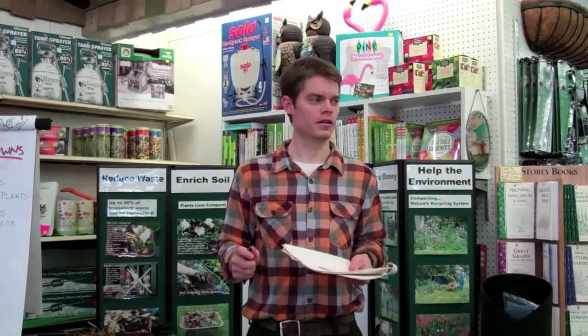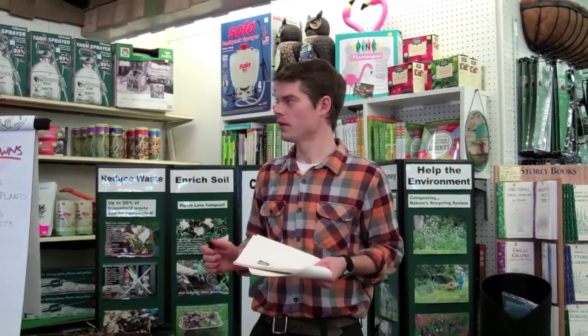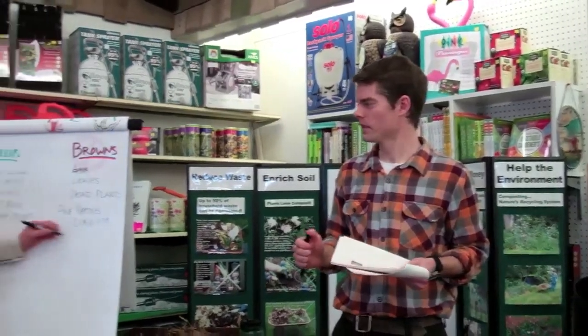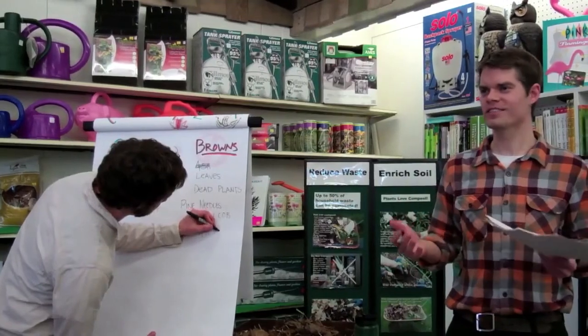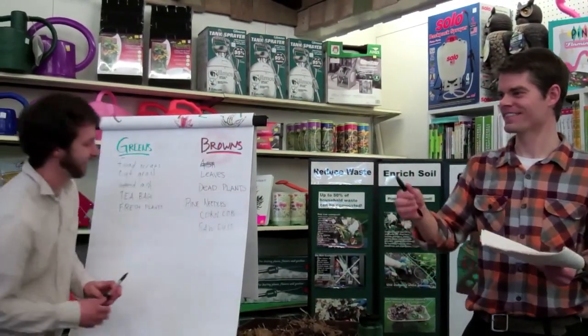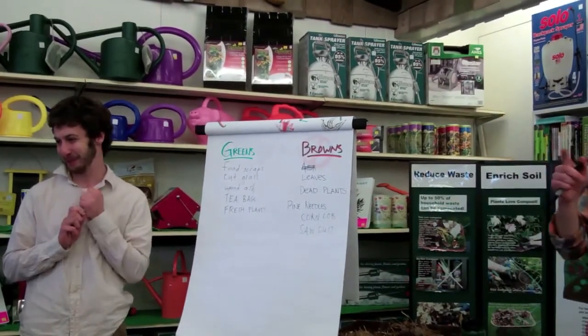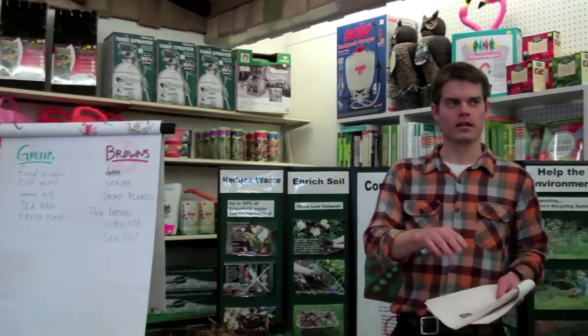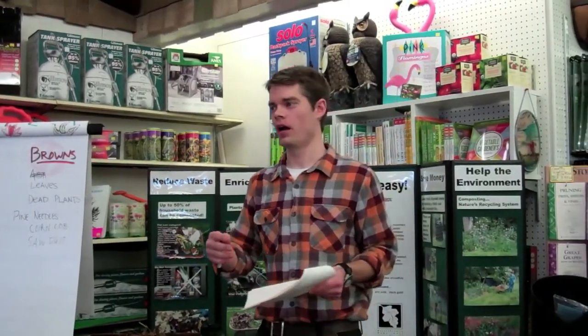What about sawdust? Do we want to use sawdust in our compost? Yes, sure. What about pressure-treated sawdust? No. Probably not too much sawdust. You don't want too much sawdust in there because it will dry it out a lot.